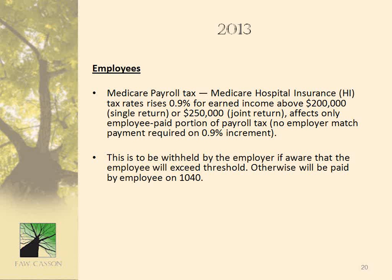All right, here are the big ones in 2013. The Medicare payroll tax. Medicare and hospital insurance. So basically right now, if you are just a W-2 employee, you're getting 1.45% withheld from your check for Medicare. Well, in 2013, if your earned income, and earned income is wages, income from your business, it's not things like interest, dividends, passive income from passive activities. It's basically the income you earn. If it's over $200,000 for single and $250,000 for joint return, anything over those thresholds of earned income, you're going to pay 0.9%. So it's just adding to your Medicare tax of 1.45%.